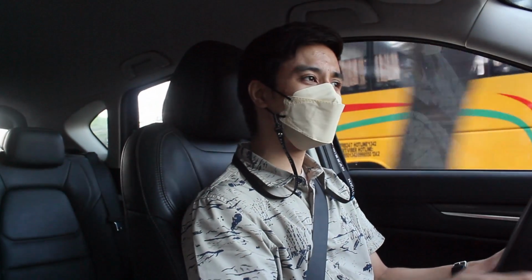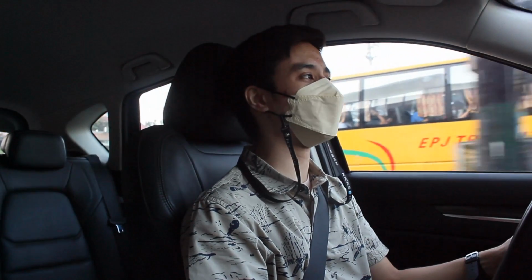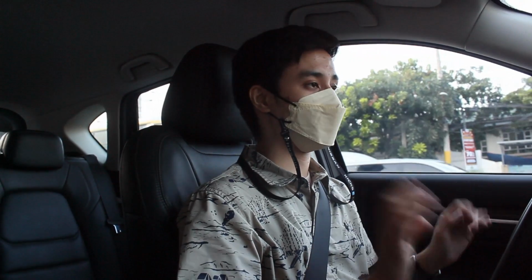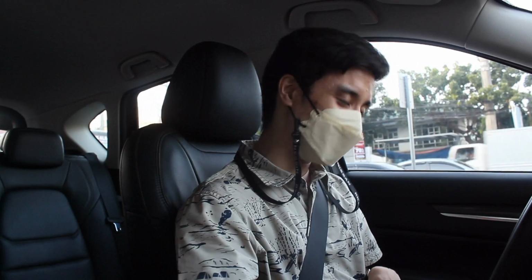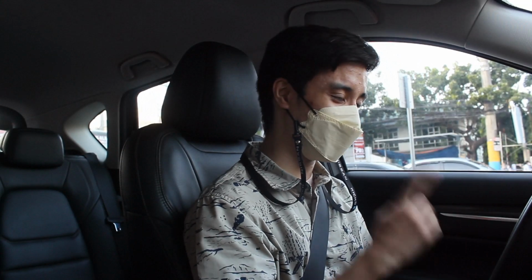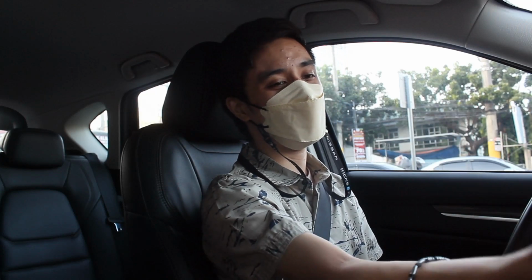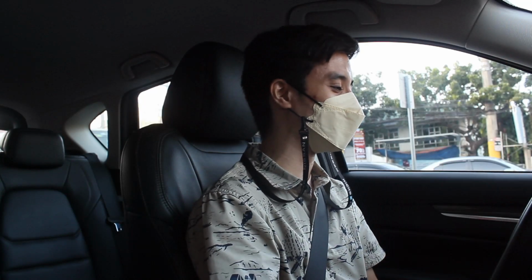And although, of course, being Mazda, this tends to be more on the premium side of things. That's why this costs 1,890,000 pesos. But you get a lot for your money. You have Apple CarPlay, Android Auto. And then one funny complaint, like the all-wheel drive CX-5 2.5 liter, it's 2022. Why do you need a DVD player? But if you want to take a trip back to memory lane, yeah, that will come in handy.